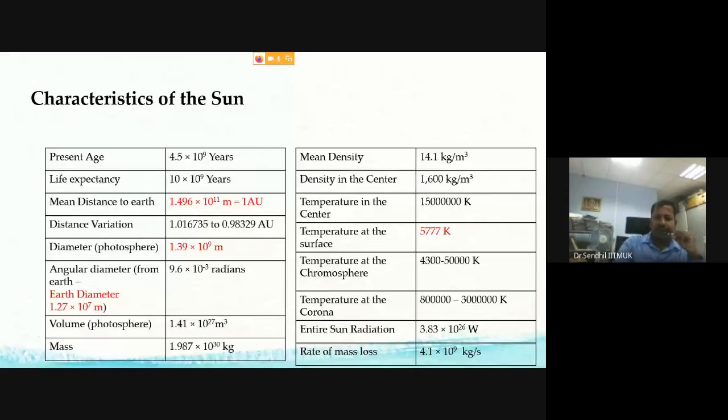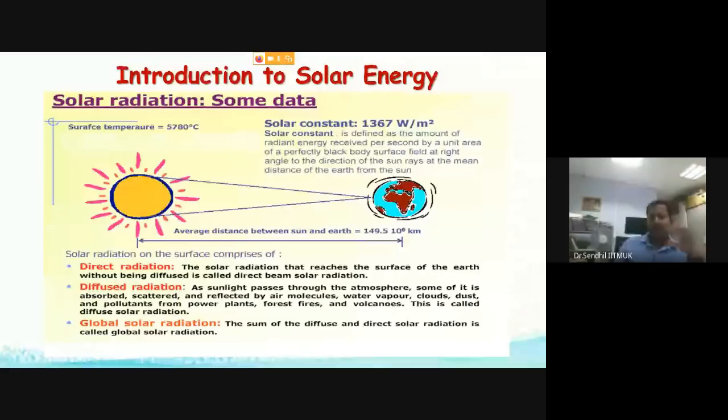Now the Earth-Sun distance and diameters. The diameter of the Earth is 1.27 times 10 to the power 7 meter, the sun is 10 to the power 9 meter, and the distance between them is 10 to the power 11 meter. The Earth and the sun are not exactly in line, so conical rays come from the sun. This cone angle is very important in designing concentrating solar power systems. Because of this we get almost parallel rays, as most books say. The cone angle is 0.53 degree, which we will see in the design of CSP.